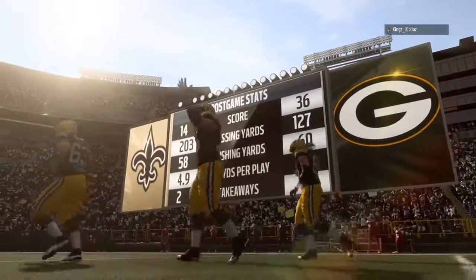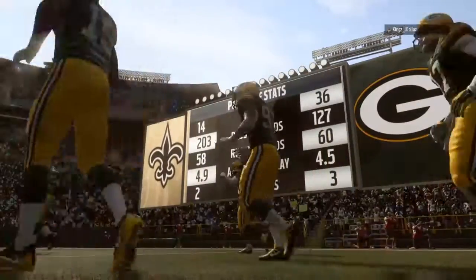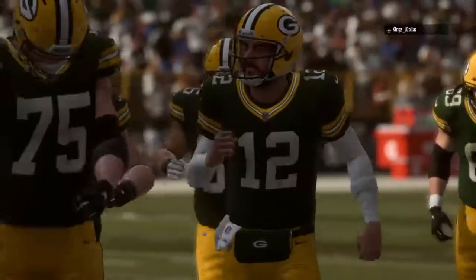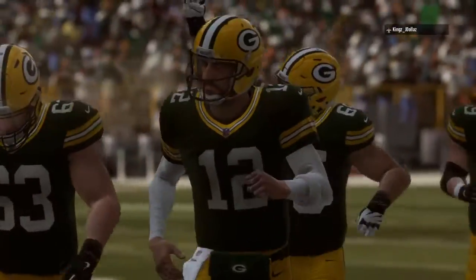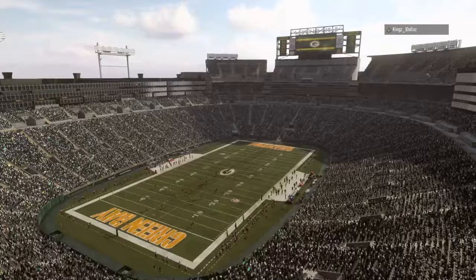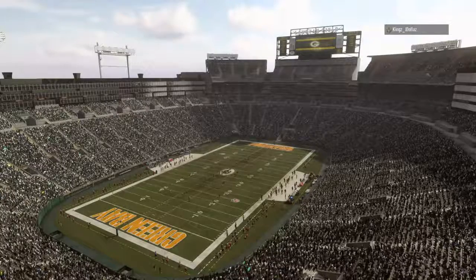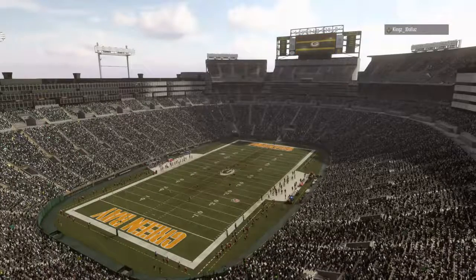So for Green Bay, they'll hit double digits with their 10th win of the year. And they will hit the road next week to take on the Indianapolis Colts. Meanwhile, for the Saints, the loss is number 8 for them on the year. And they'll look to get back on the beam next week as they host the Tampa Bay Buccaneers.